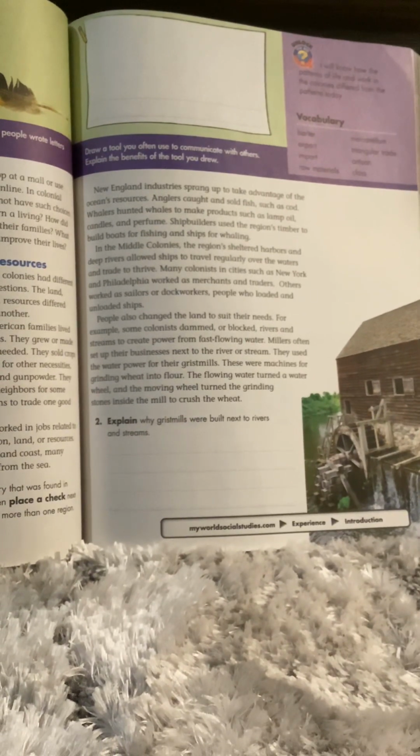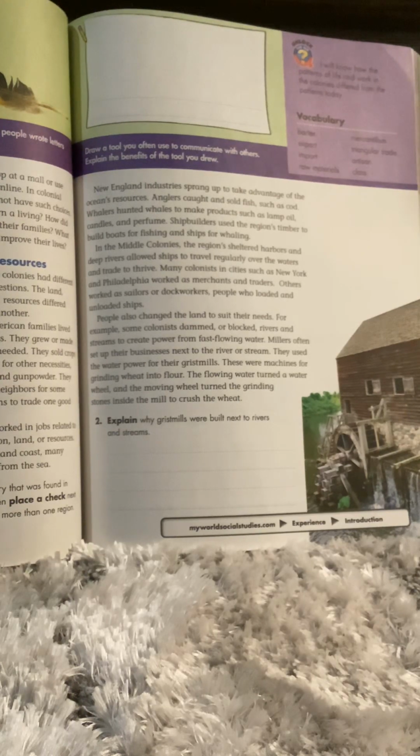New England industries sprang up to take advantage of the ocean's resources. Anglers caught and sold fish such as cod. Whalers hunted whales to make products such as lamp oil, candles, and perfume. Ooh, interesting. Oil, perfume. Shipbuilders used the region's timber to build boats for fishing and ships for whaling.